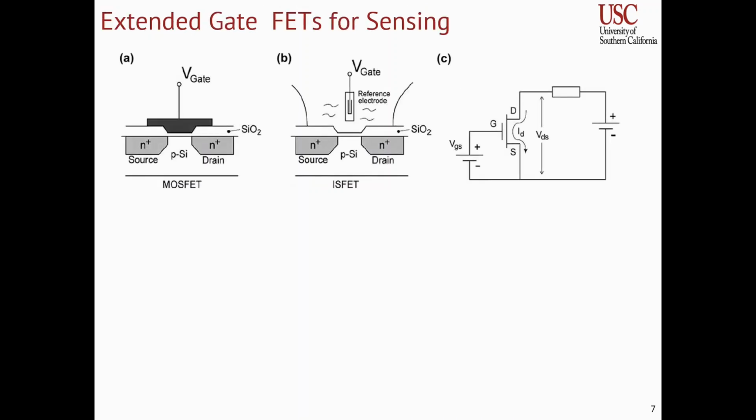And after the sensor fabrication, we have to do the interfacing with the analog front end. And here we use a technique called extended gate field effect transistors. So this is the structure of a normal conventional transistor, where we have the source and drain, and we have the silicon oxide and a metal gate, and we provide a bias to the gate that modulates the channel properties, and we get the drain current that we can measure.